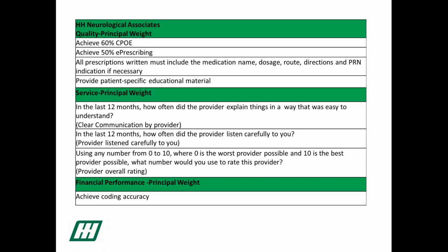Here's another example, Huntsville Hospital Neurological Associates. Pretty much achieve 60% of the CPOE, 50% for e-prescribing. On this one, all prescriptions written must include the medication dosage, route, directions, and indication if necessary. And again, we're big on making sure that we provide the patient-specific education material. This is also the same kind of patient satisfaction questions, just varies just a little bit there with the Neurological Associates. Same thing with the coding accuracy. So you can kind of see a theme as we go through under service. It's different questions per specialty for patient satisfaction surveys that we use, and then also financial performance, achieving coding accuracy is similar.